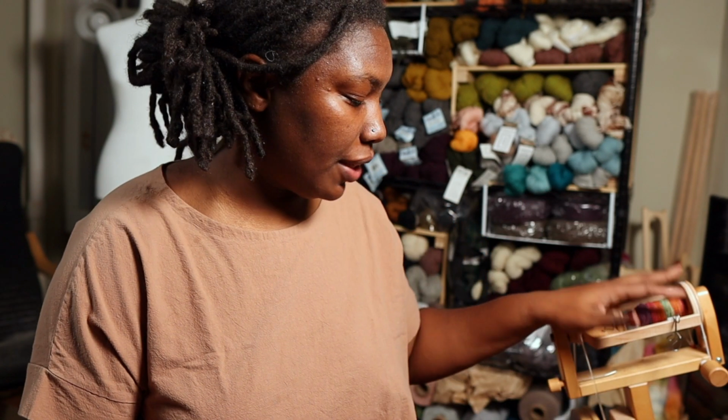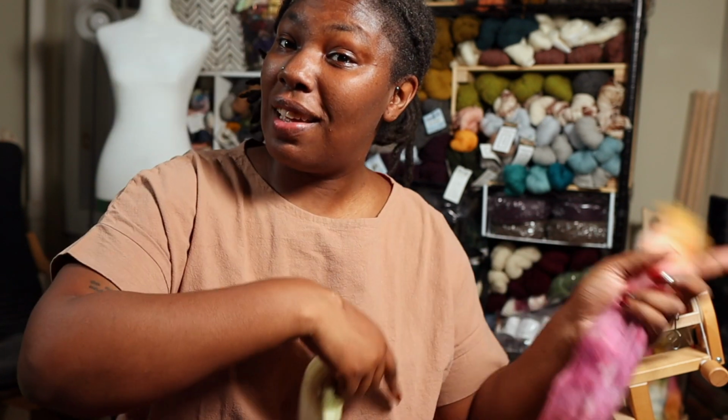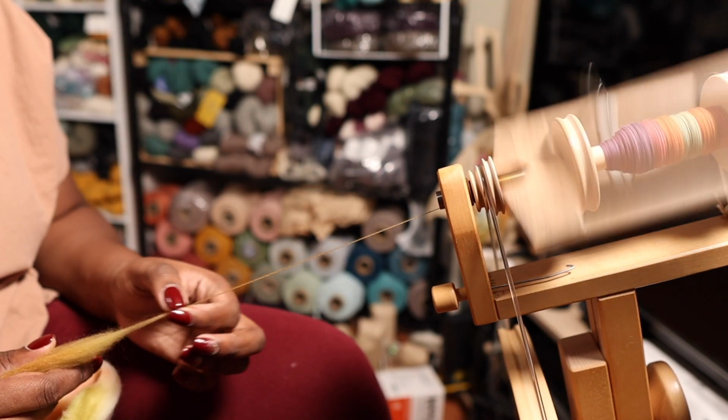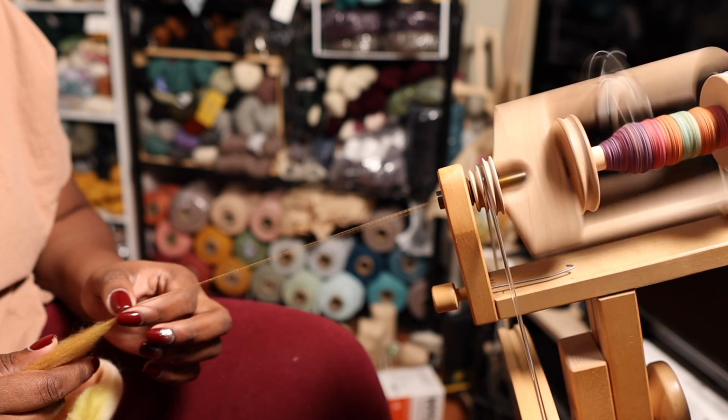But we're going to go to my Lendrum, which we're friends now. Because this wheel is secondhand, we're going to talk about it as I spin. So we're going to switch views. Okay. And we're off. So we're going to talk about my flock of spinning wheels.